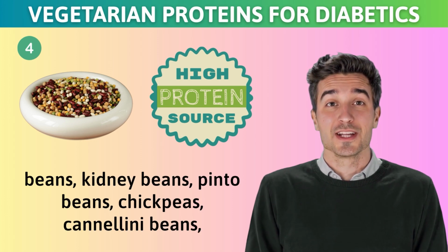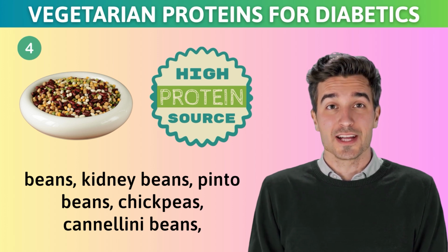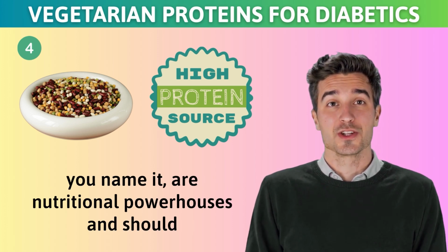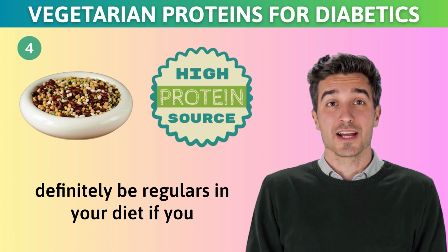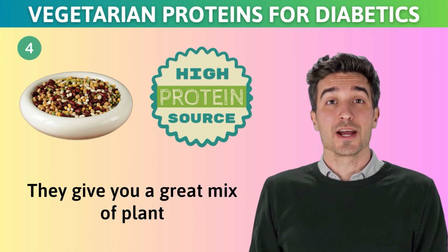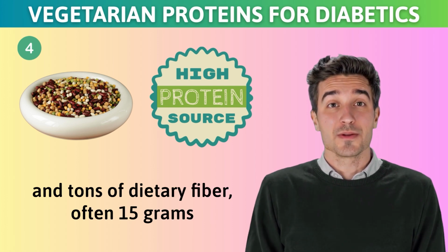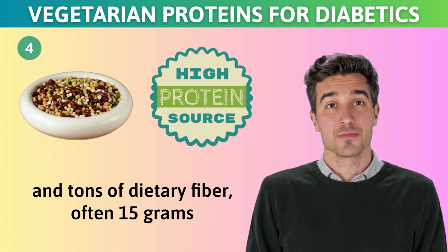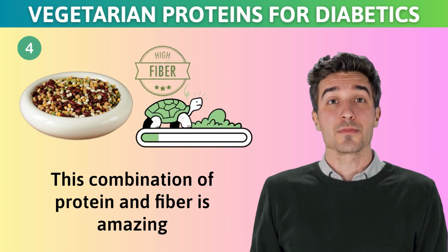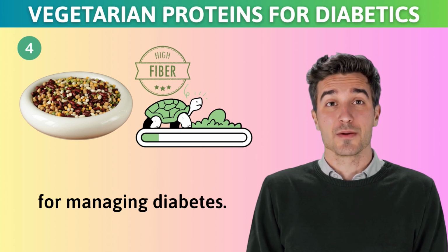Beans, like black beans, kidney beans, pinto beans, chickpeas, cannellini beans, you name it, are nutritional powerhouses and should definitely be regulars in your diet if you have diabetes. They give you a great mix of plant-based protein, about 15 grams per cooked cup, and tons of dietary fiber, often 15 grams or even more per cup. This combination of protein and fiber is amazing for managing diabetes.